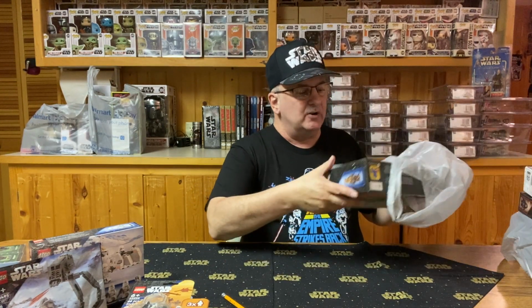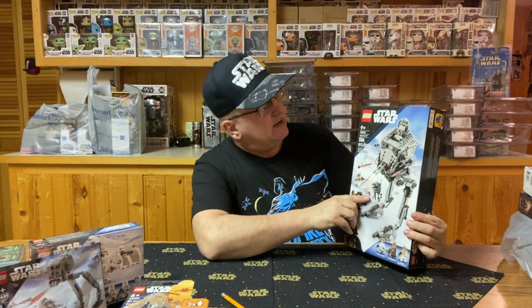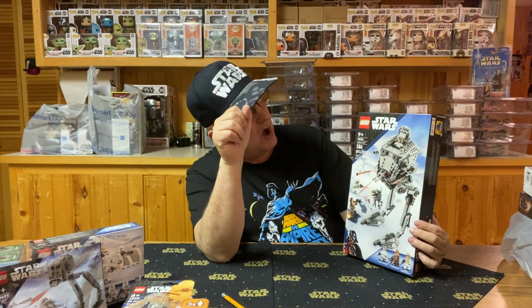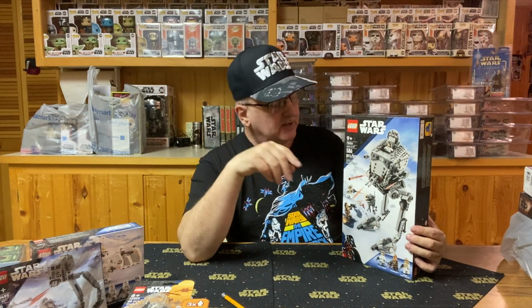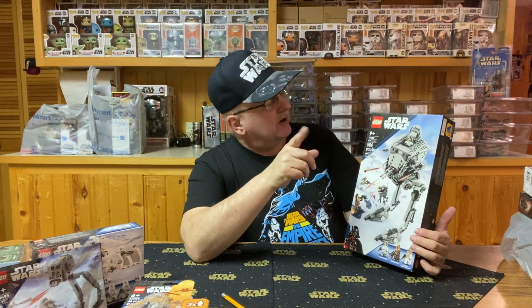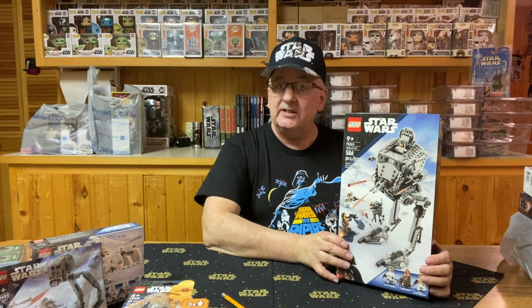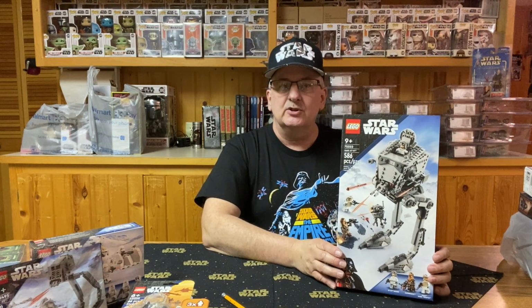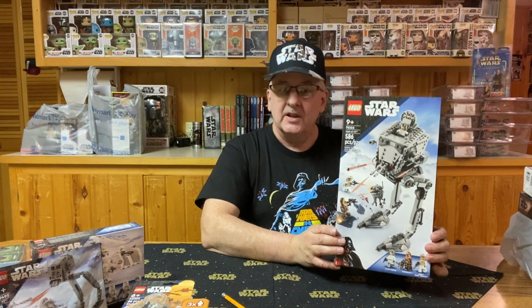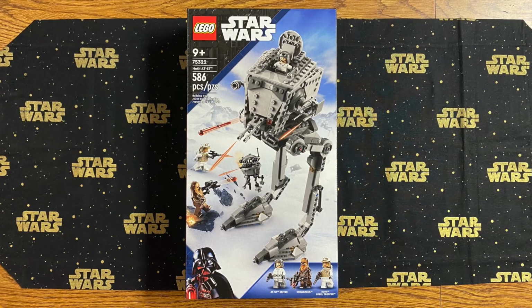The first one I found at Walmart. And it is the AT-ST Hoth Walker. Remember that little one that was walking around between the AT-ATs? Well, this is the other one. Number of it is 75322, for those of you keeping track of these things. 586 pieces, so it's a nice big set. Not bad at all. This one would take a little bit of time to put together, and I'm sure your children at home would love to have this one. So what does it come with? Well, as we can see on the box here, we have 3 action figures or minifigs that come with it.